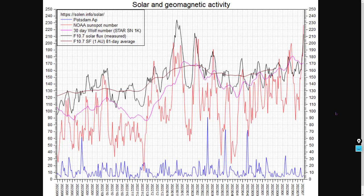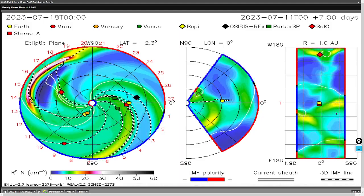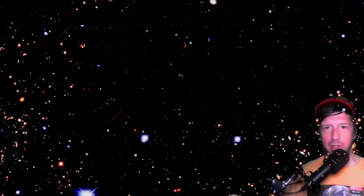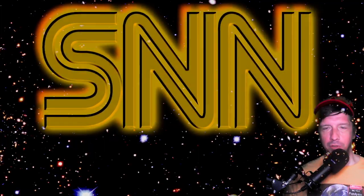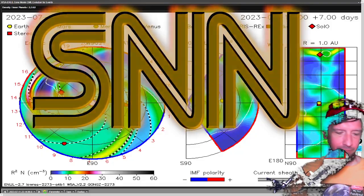So that's the 1-year graph. The red line is the sunspot number, the black line is the radio flux, and the pink line is the 30-day sunspot number average. And frankly, it looks like NOAA is dropping the ball here. Also NASA. NOAA and NASA with weird forecasts. I don't quite get it.